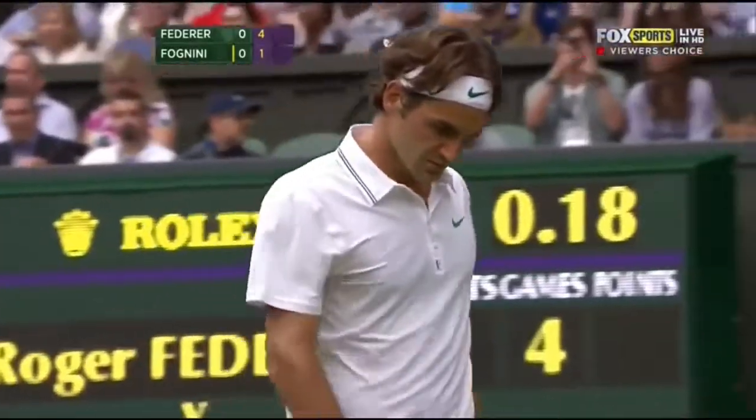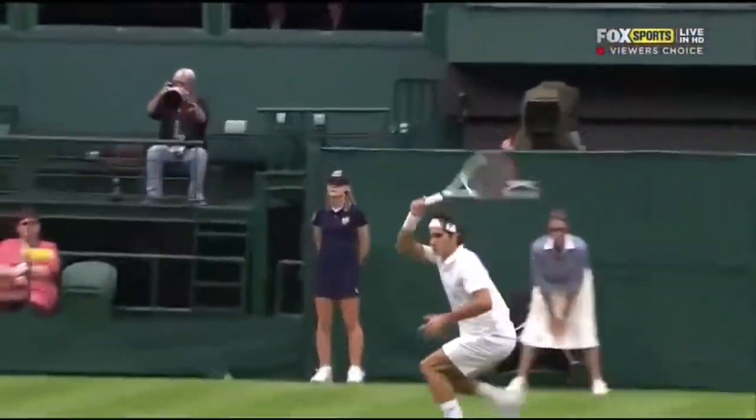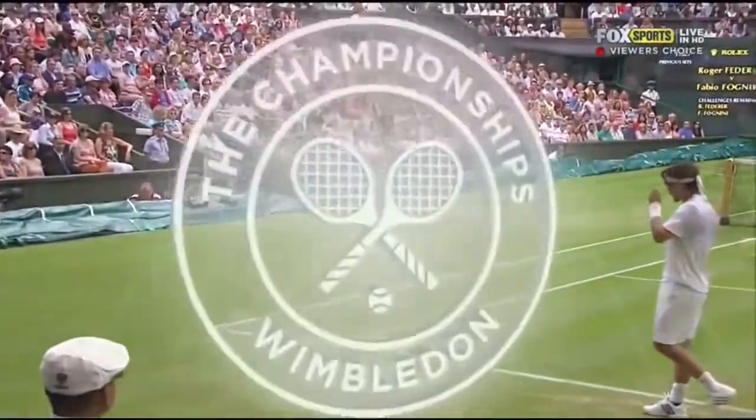See the mark on the chalk. Have a look at this. This is good return. Got it there quick. But the energy of the ball.